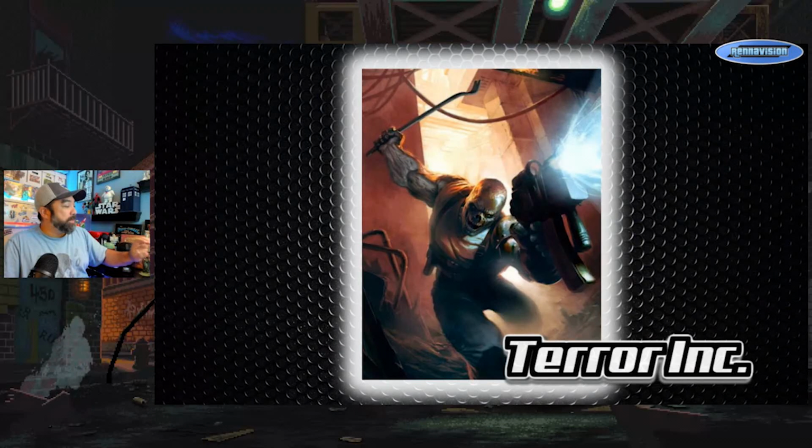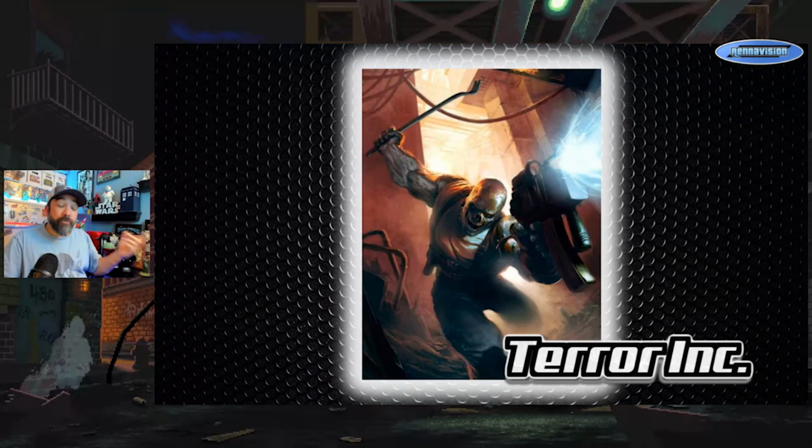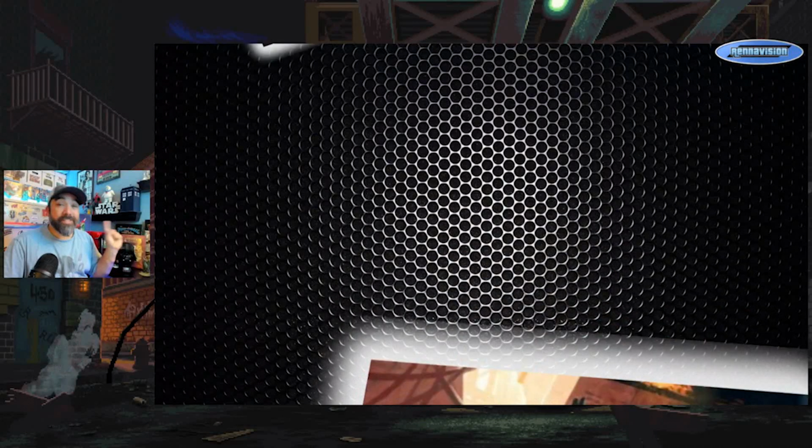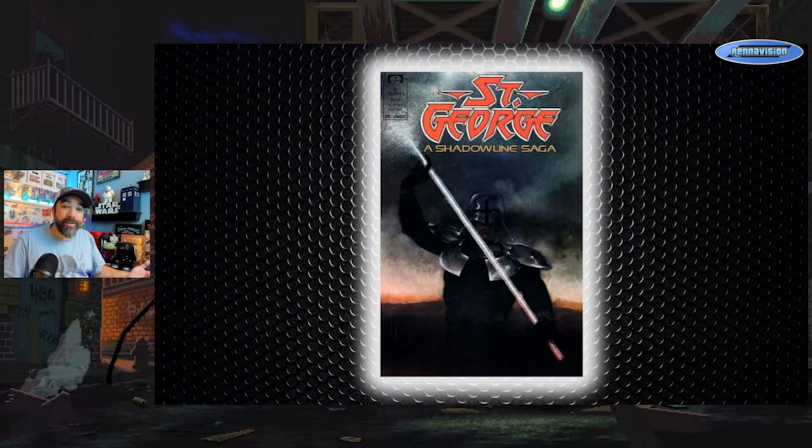It wasn't even going by Terror Incorporated, but this creepy, almost zombified kind of mercenary type character first showed up in Epic, the Epic run of St. George. I don't know if you guys remember Epic Comics, but this is also the kind of stuff you find tucked away in those cheap boxes, those off-brand kind of imprints. I know Epic's not really off-brand, but it is a lesser-known brand, and it's the kind of stuff that does fill those cheap boxes.